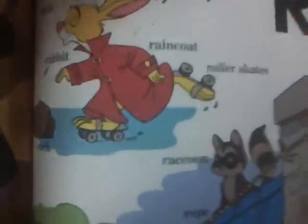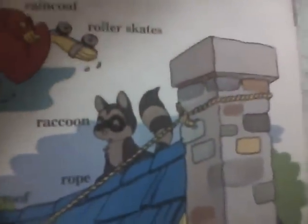R. Rabbit has a red raincoat to wear while he roller skates in the rain. Watch out for that rock, Rabbit. Robin Hood climbs a rope to the roof to rescue a runaway raccoon.